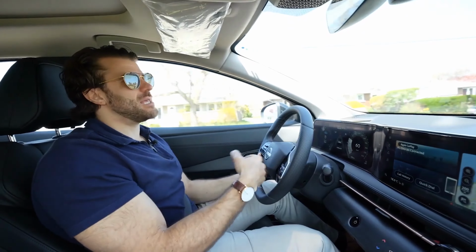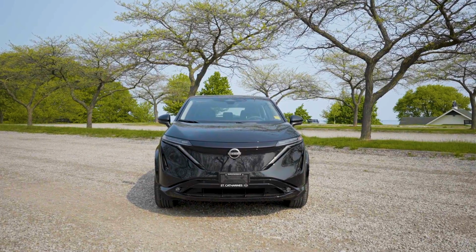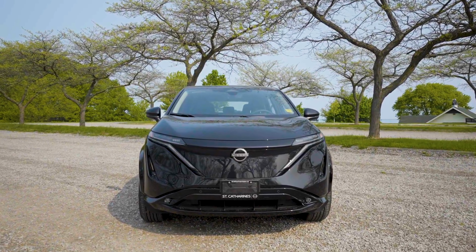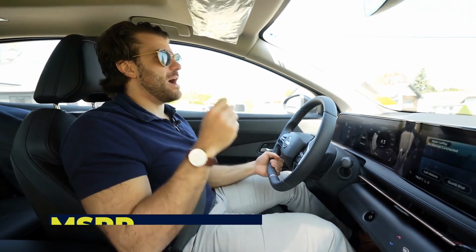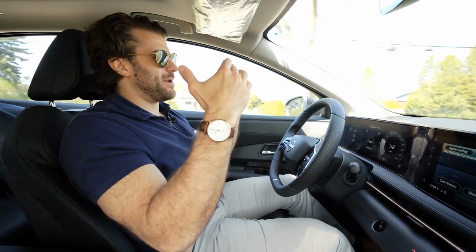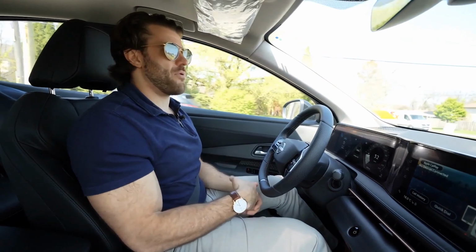So this one is the Ariya Evolve. Now, I previously showed you guys the Evolve Plus. This one is just the Evolve, and it has the E-Force all-wheel drive system. That's going to give you an MSRP of about $60,998.